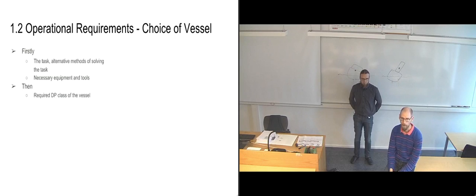But that being said, the two companies that we were supposed to visit in Bergen, we will get the same by visiting the PRS base here and visiting Kårstø. So we will get to see a processing plant, and we will also get to see a pipeline repair system.